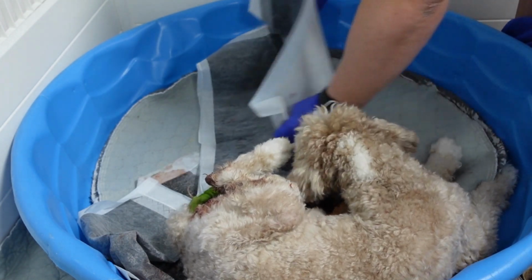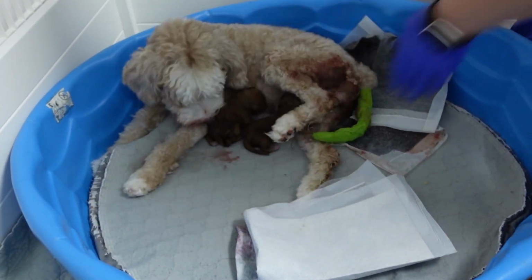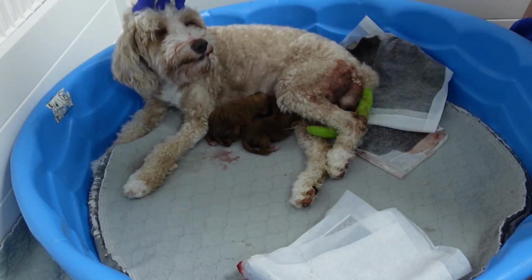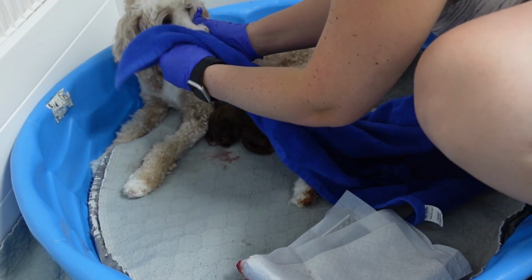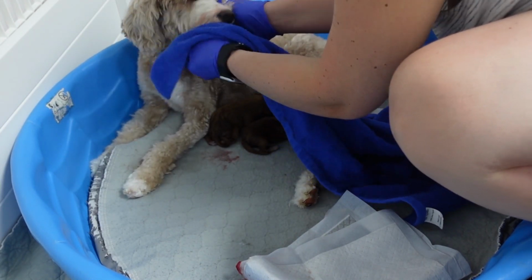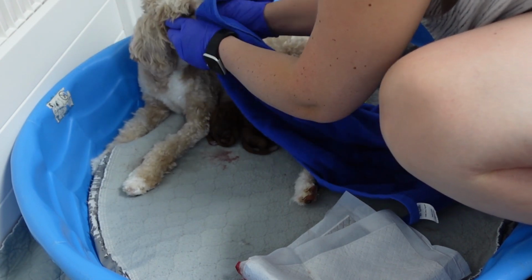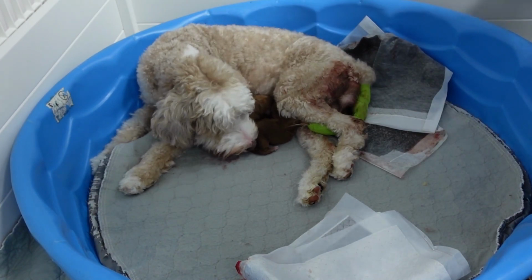Good girl. All right, I'm gonna fold this up because we will reuse that. Let's show the camera your body. Good job, Mill. So there is Millie. She's had number 2. And it is another little girl. She's got some white, but not a whole lot. Good job, Millie. You're a good girl.